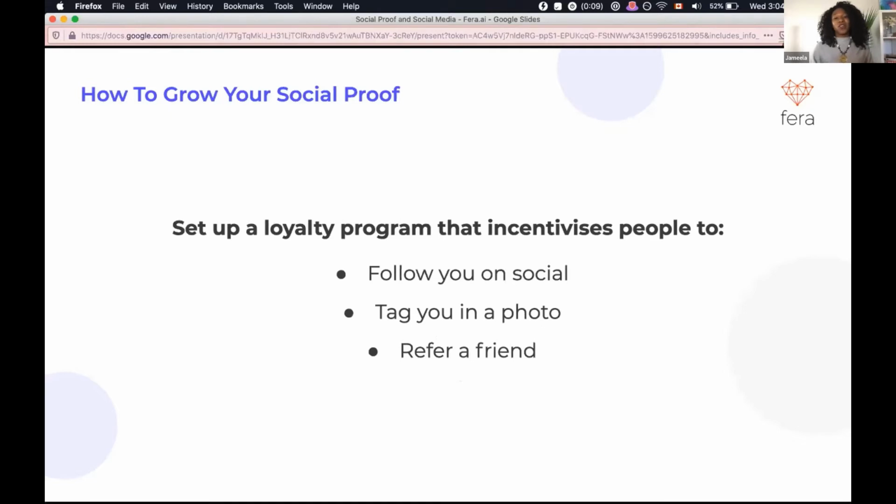A really good loyalty app is smile.io. So that's definitely a loyalty app program that you can use on your store.